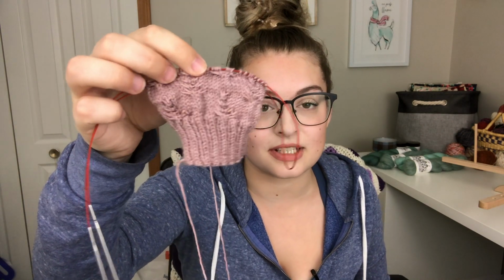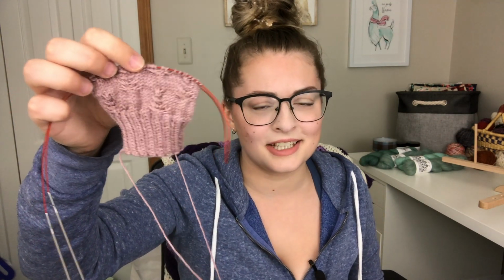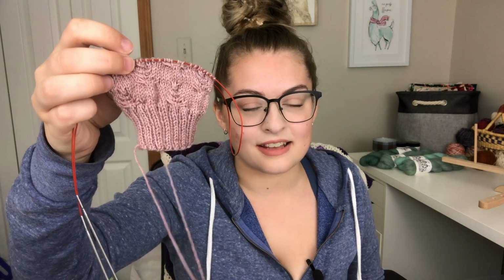I'm using 2.25 millimeter needles for these. I don't know if I said that or not. Anyways, the second one is cast on and on the way. I wish I got more work done on these, but my wrists have been bugging me the past couple days, and I find they bug me even more when I'm doing cabling, and there's cabling on these socks, so they kind of have been sitting to the side.